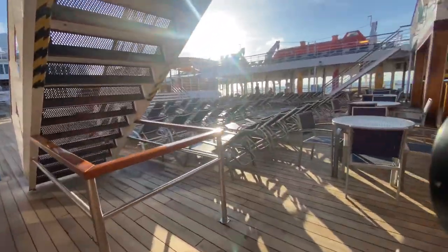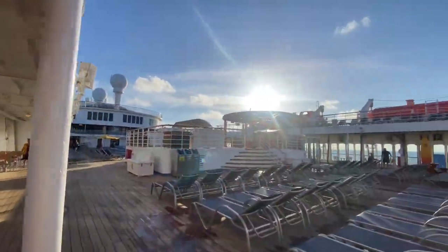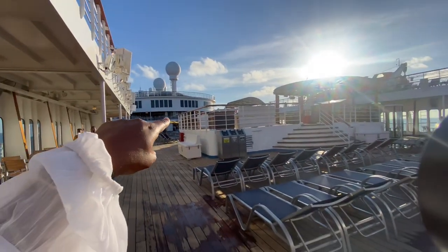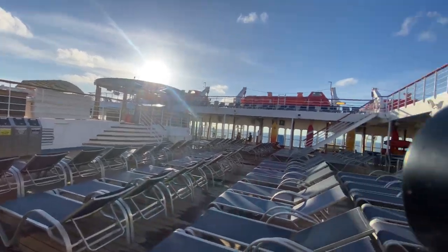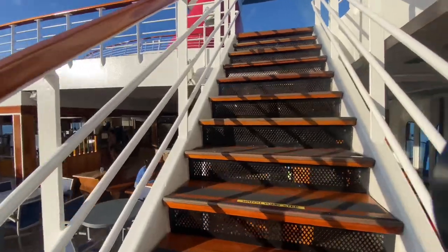So yeah, this is the main Lido deck here. You have the lawn chairs, you have a pool there, have the DJ station there, and we're gonna go upstairs.